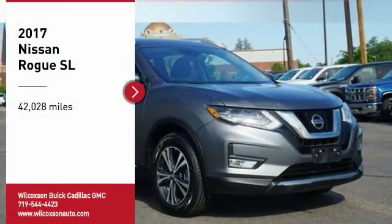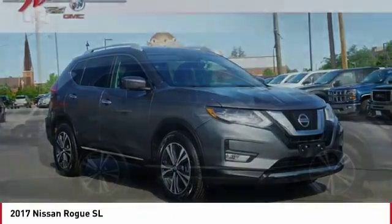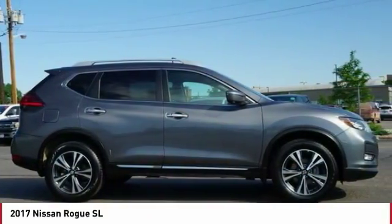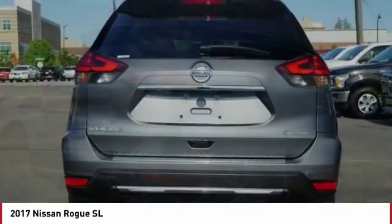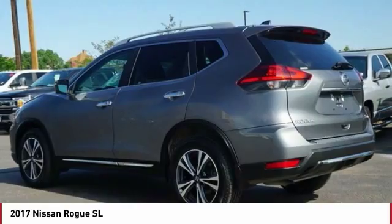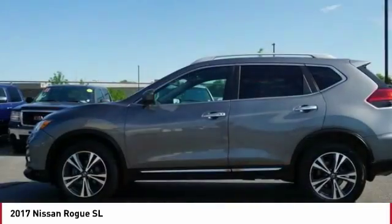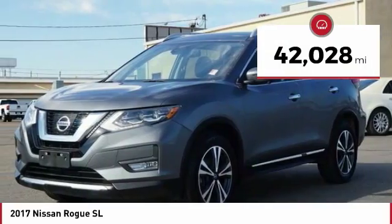Make a great choice today with the 2017 Rogue. The stylish Rogue gets 27 miles per gallon and still boasts nearly 58 cubic feet of cargo space. With a 5-star side impact safety rating and confident handling, the Rogue is more than you expect and everything you deserve. This vehicle has less than 45,000 miles.